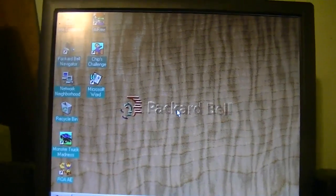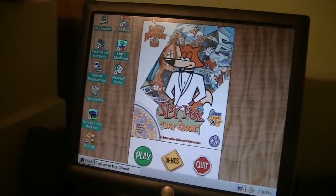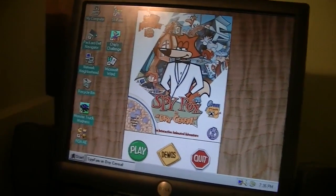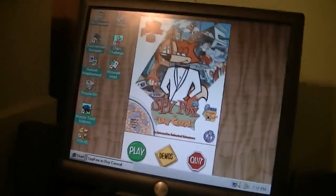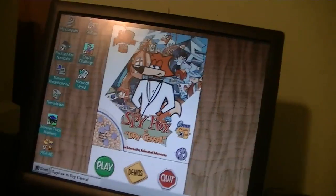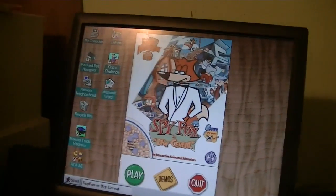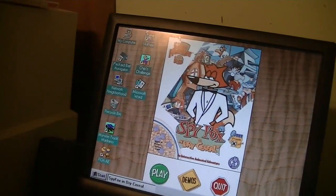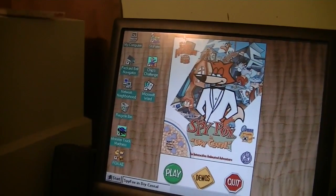I need to hook this camera up. Now I'm going to be playing this game tonight as kind of a shout out to my good friend Elmo3 here on YouTube. We were discussing this game on Facebook not too long ago, talking about our memories of this. It's a really good game. I got this, it's my original copy from Christmas of 1997.